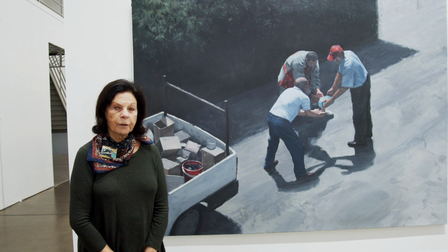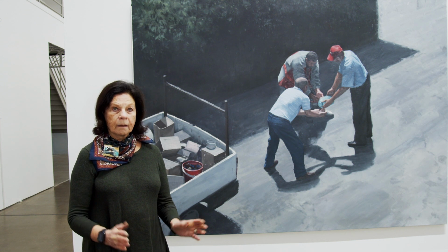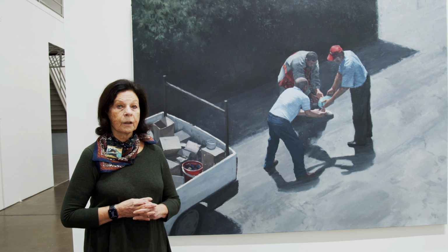This painting, Three Friends, is by Șerban Savu. So Șerban is again out of that communism to freer society in Romania.